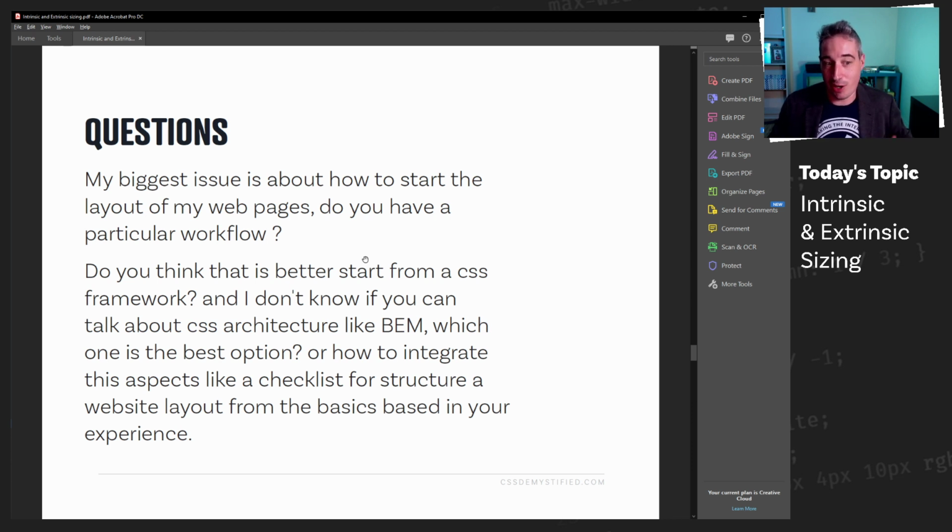So I chose this question on purpose as the first one. We talked a little bit about the BEM cube and all of that. So I don't think there's a best one. I think that's really, really important: I really don't think there's a best one.